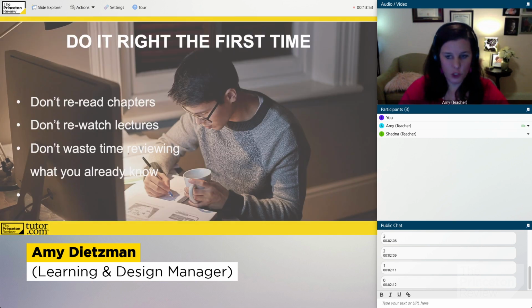So, do it right the first time. Lots of students fall into the trap of believing that if they reread chapters or rewatch lectures, it will help them get the information better. And it doesn't really work that way. It's better to take the information in, commit it to your mind and understanding by processing it, reflecting on it, and then go back later and review it in a new way.